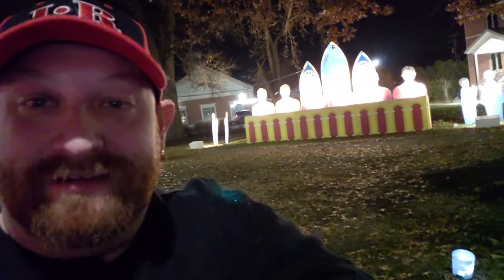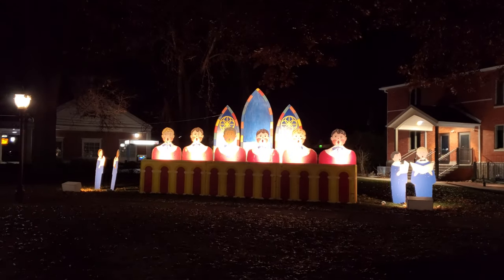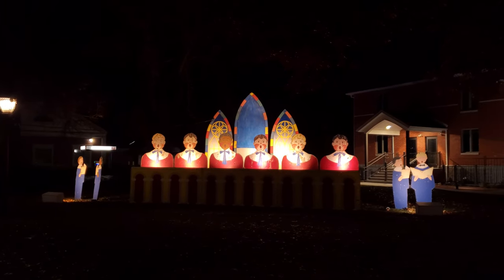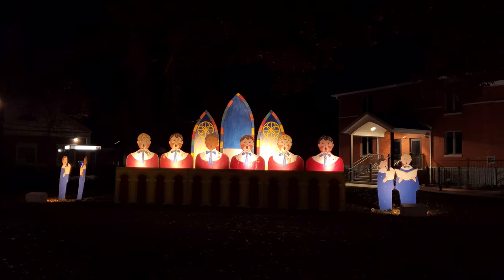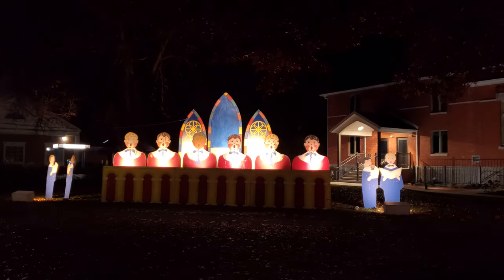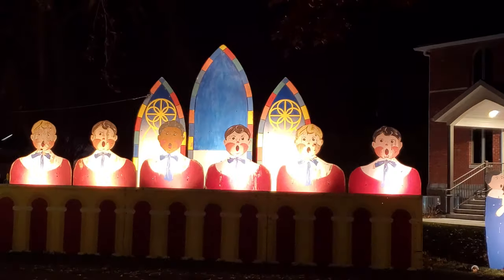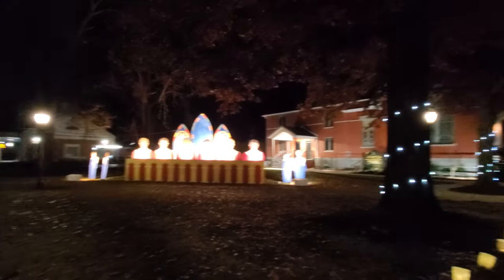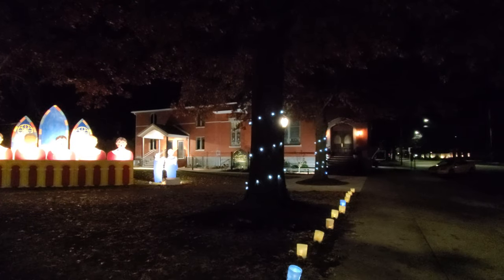And we got the carolers behind me over here. I don't know if I can, hold on. There we go, that picture's a little bit better. That looks pretty cool actually. That is all wooden cutouts up there. Look at the stained glass behind them. That's funny. And they're actually in front of a church over here.